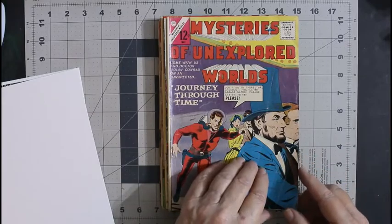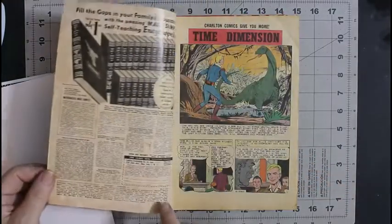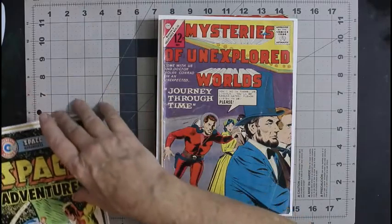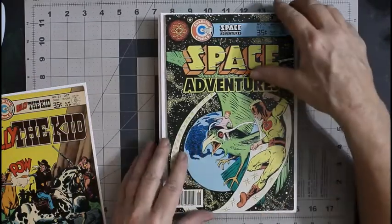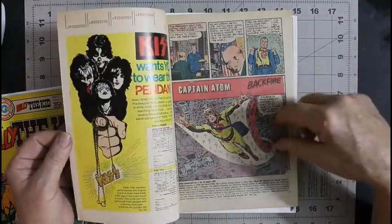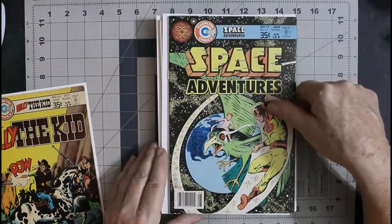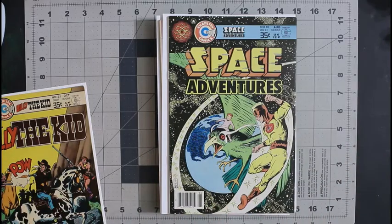Mysteries of Unexplored Worlds. Again, the 12 cents tells me it's from the 60s. Look in here, from May of 1964. So I'll just put that under there. And here's Space Adventures featuring Captain Atom. This is before DC bought the rights to the Charlton characters. So this is August 1976. One of the early barcodes.